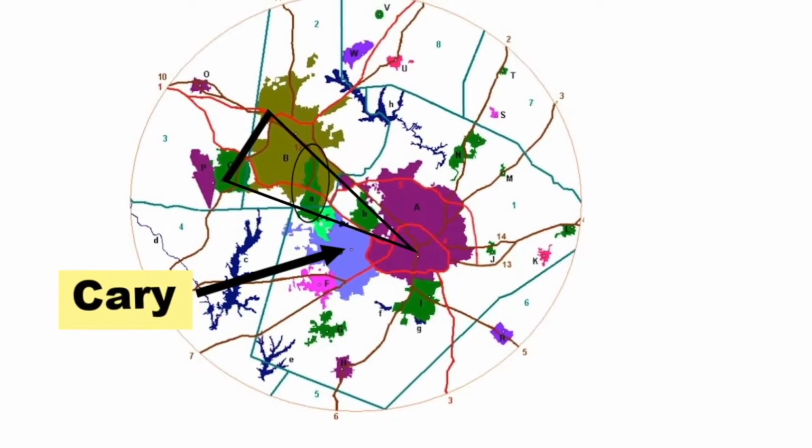Cary is the next area. Cary is the second most convenient area overall behind Southwest Raleigh. It's about 16 minutes to downtown Raleigh, and I think it's 19 minutes on average to the park from Cary. And Cary's got tons of different ways that you can get to the RTP depending upon where you live.